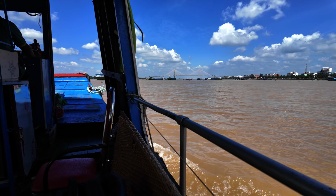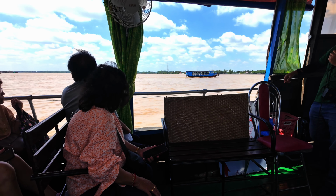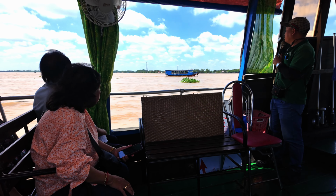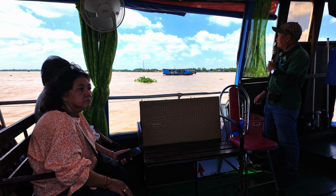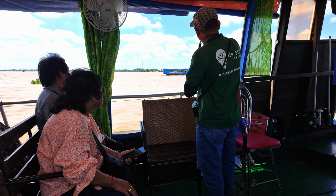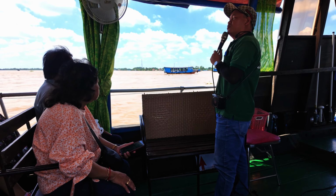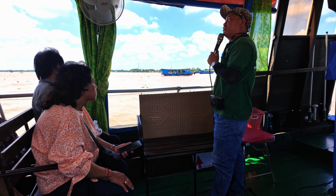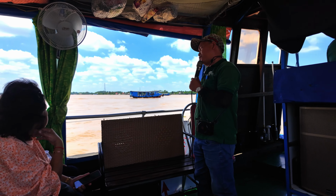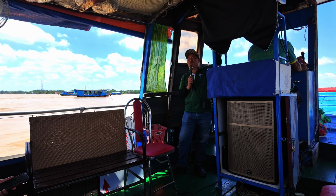On the left hand side, we can see the fish farm. Fish farm in the Mekong there. Look at that, fish farm. And right now we are going to the island over there, the biggest islands. We call it the Unicorn Islands, and we try the tea honey. That's in a special island there. A few hundred people live there. I think 300 people live on the islands.